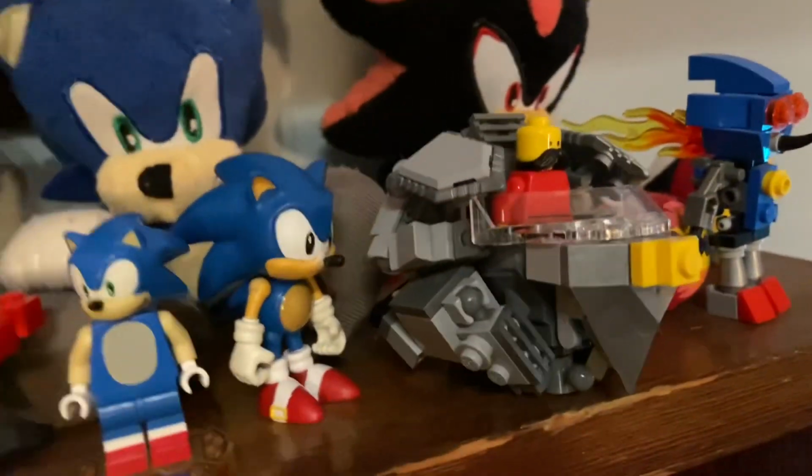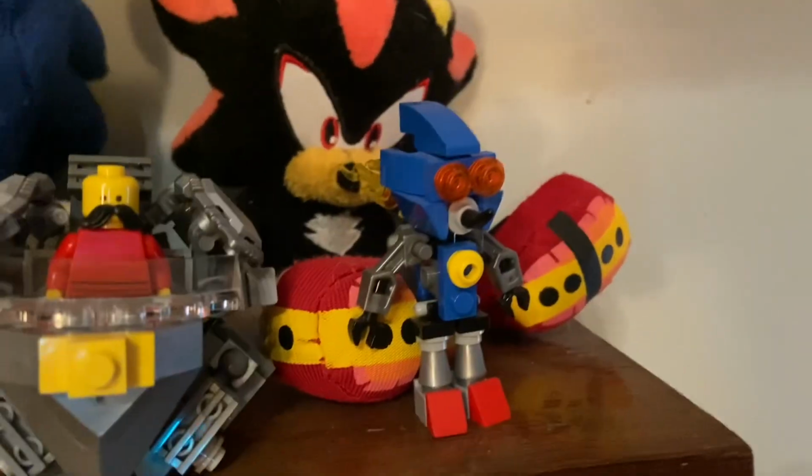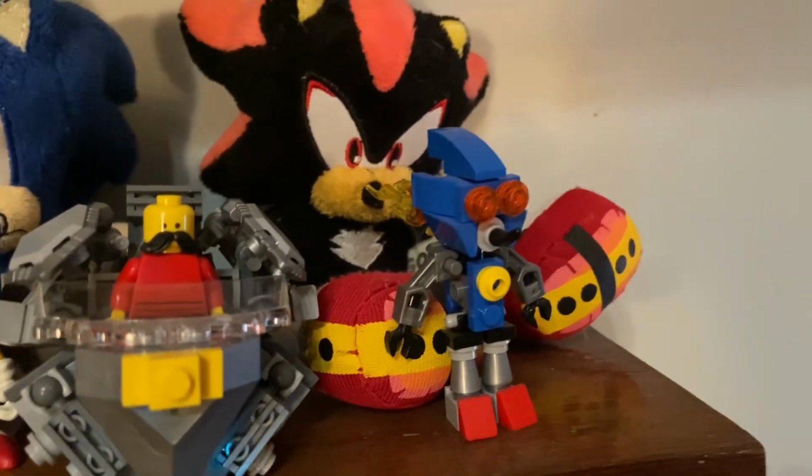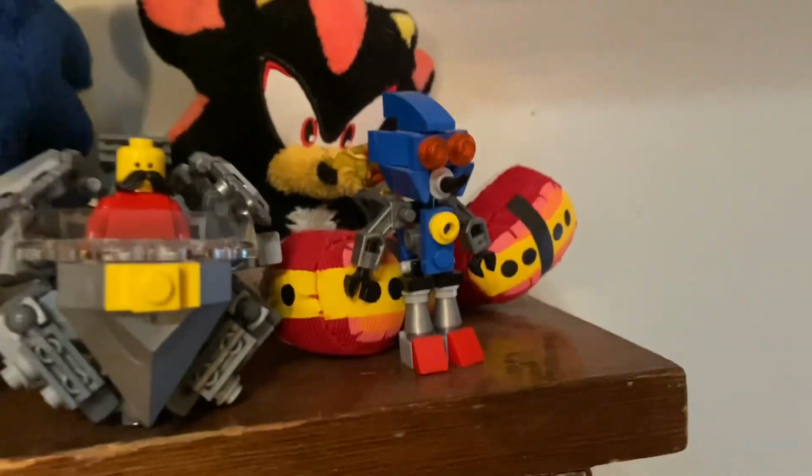Here's some custom, like, Lego stuff. A very inaccurate Eggmobile that can, like, turn into a robot and stuff. Metal Sonic that I was really proud of. Looking back, it's not that great, but it's serviceable, and that's what matters.